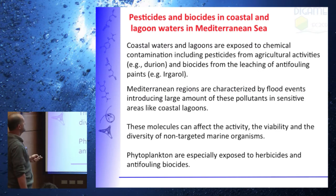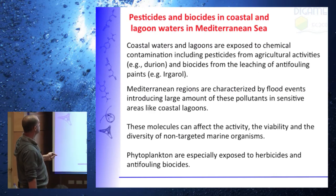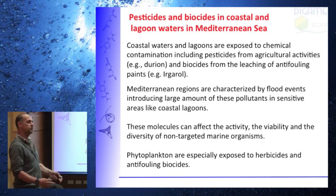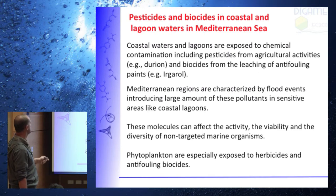Agricultural activity, so it's mainly herbicides, can also be neurotoxic. For herbicides, you have diuron, which is not allowed anymore. But also biocides, which are used as antifouling, and some compounds like diuron, which are not allowed anymore as herbicides, are allowed as biocides. So you don't get them now from the river, but directly from the boats in the harbor. And the concentration of these biocides can be quite high in coastal areas.